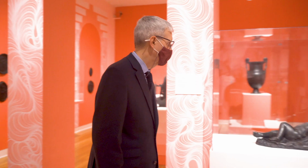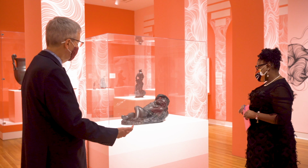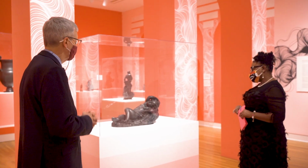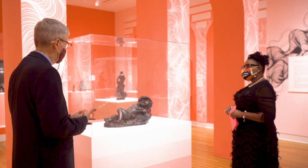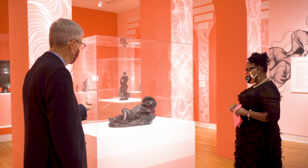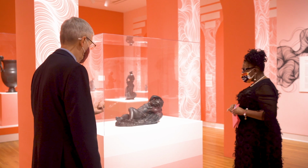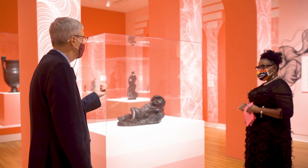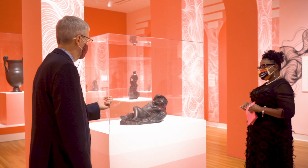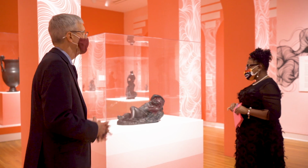Like this beautiful sculpture here of this young boy, virtually life-size, only about 22 inches long, and he's sleeping, and it turns out he's meant to be the Roman god Somnus, the god of sleep in Roman mythology. We know that because in his left hand, there's a poppy flower, and a poppy, of course, was an attribute or a symbol of sleep.